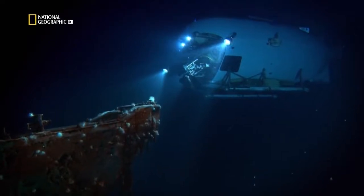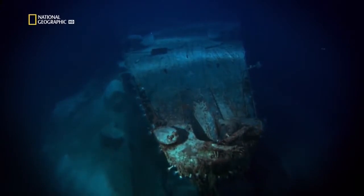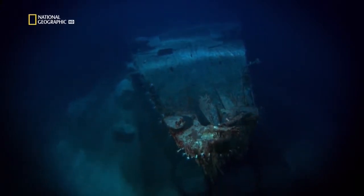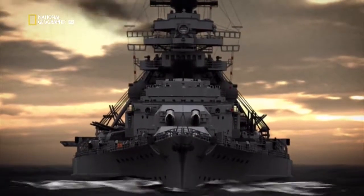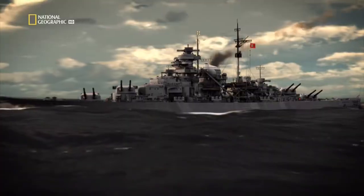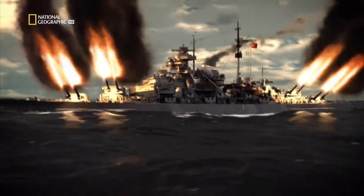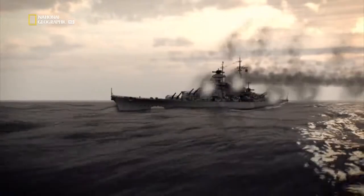At the bottom of the Atlantic Ocean, a German battleship whose name alone inspired fear in the early days of World War II. The Bismarck, Hitler's state-of-the-art killing machine. Heavily armored and massively armed. There was nothing that we had that could quite match her.